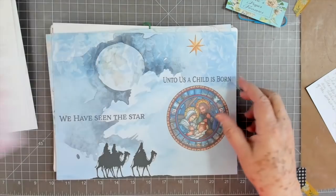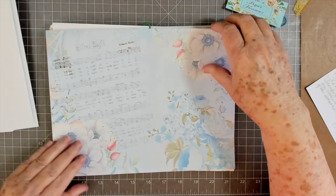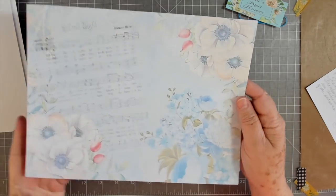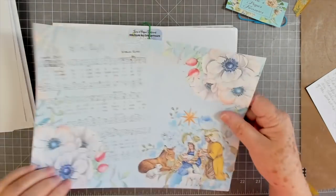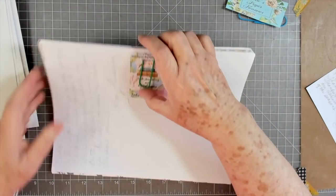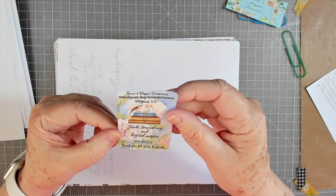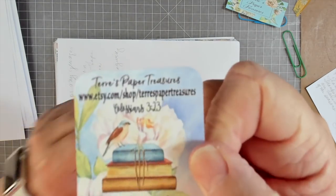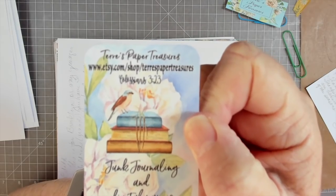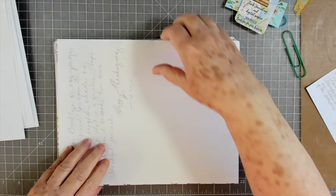I will list her shop below. Isn't that pretty? Silent Night. Ooh, I love that page. I love all of them, but that page, just something about it I like. Okay, and then this. Ooh, is this one complete kit? There's her name on her Etsy shop, if you can take a screenshot of that, but like I said, it will be linked below.